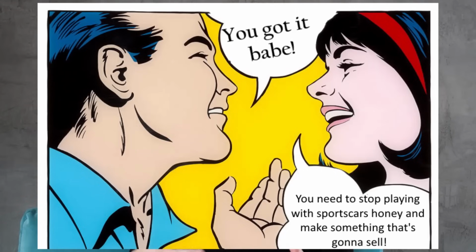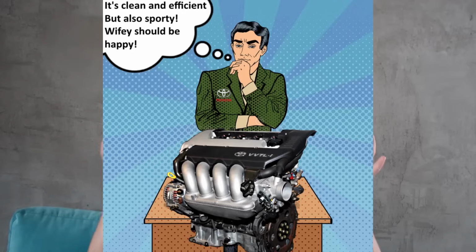So the end of the millennium signified a change within Toyota. Sports and performance cars were sinking ever lower on the list of priorities, while fuel-efficient and emissions-friendly cars were getting higher and higher. It was sort of like Toyota's wife told it, you know, honey, times are hard, we're kind of short on money, so please stop playing with sports cars and go make something fuel efficient that's gonna sell really well. So Toyota decided to make something that's modern and fuel efficient, but also really sporty.